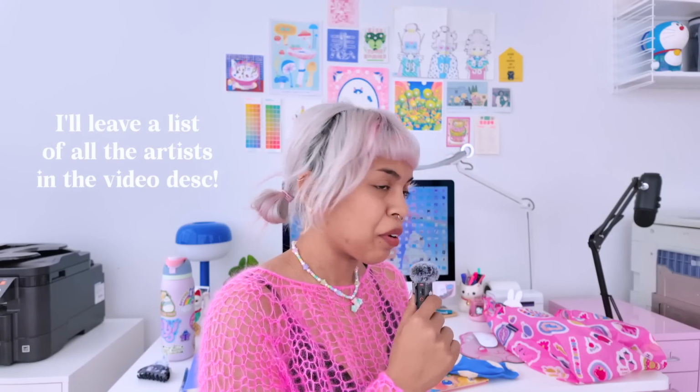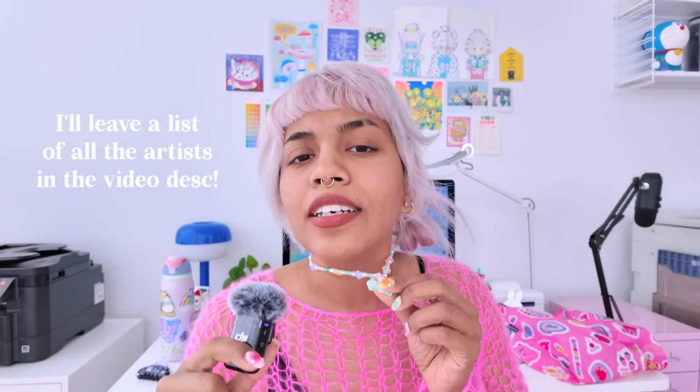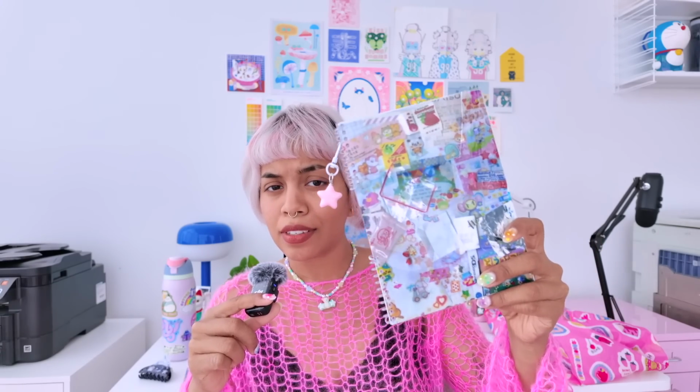Starting with, oh my god, what do we start with? Okay, this necklace that I'm wearing. It's super duper cute. I actually shortened the necklace a little bit because it was a lot lower. I got this necklace as well as this epoxy sticker sheet. I just love these little clay characters and it's inspiring me to make epoxy sticker sheets and also sculpt more things in the future.